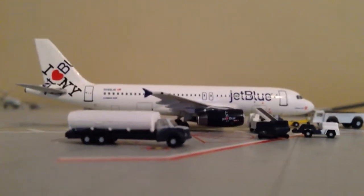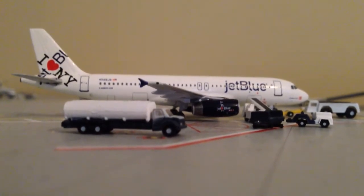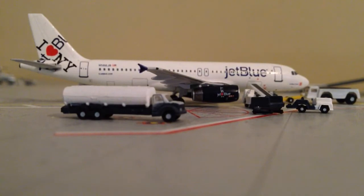JetBlue Airways, I Heart New York, my favorite, with nonstop service to New York John F. Kennedy. JetBlue operates two daily as of now. Sometimes that can fluctuate between three daily, four daily. Then again, I check the Saturday schedule, so Saturdays always scale down.